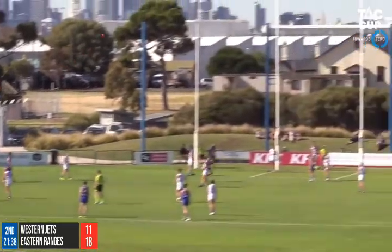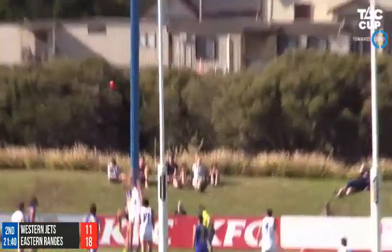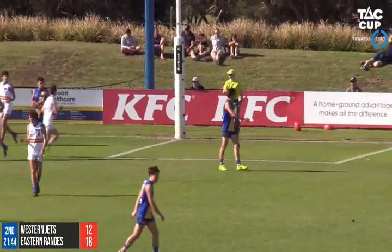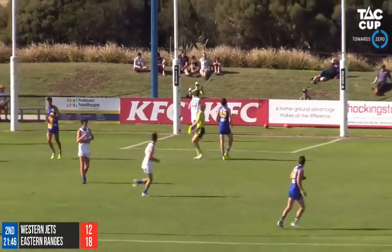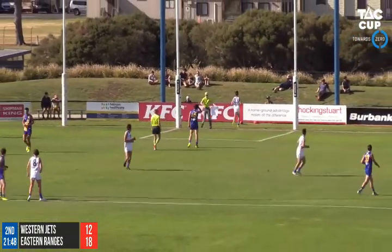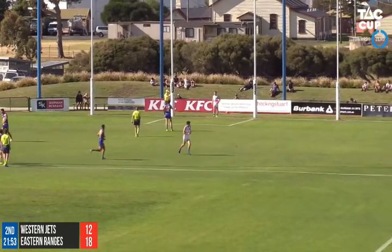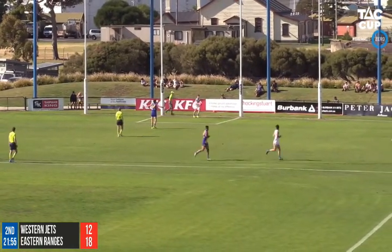He comes in from 45, connects to the left, just through for a behind. I'd love a goal for the Jets, but a lot better play this quarter from them. NG scoreboard 1-6-12 to 2-6-18, as a goal the difference.